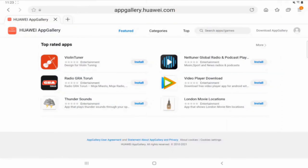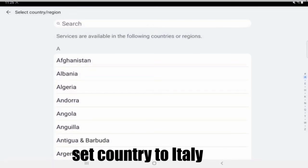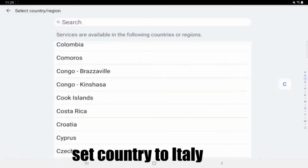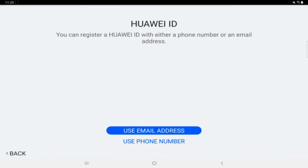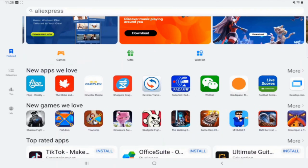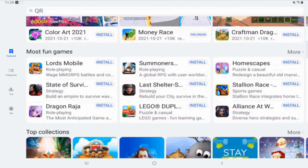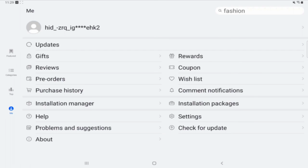We're gonna go to the website. We are gonna click download and install AppGallery. Then for selecting a country, make sure you put Italy no matter where you live. We're going to sign up using an email address. We're going to create one. Then we are going to do verification with our phone number. And then we are in. There it is. All of your favorite apps, your mobile games. The best part about it is the rewards and the gifts.